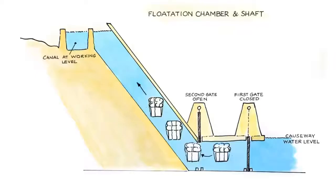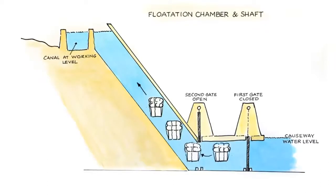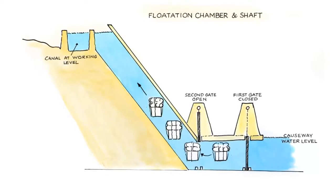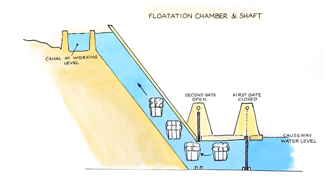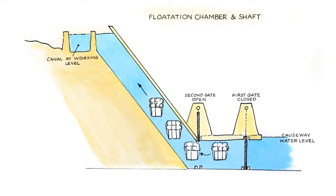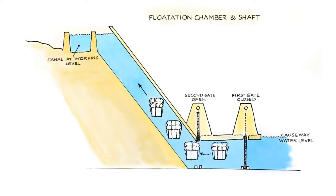When the first few layers have been positioned and are nearly level with the precinct wall, the blocks will have to be raised above the precinct water level. By building a lift shaft onto the side of the pyramid, we would recreate a similar structure to the causeway.